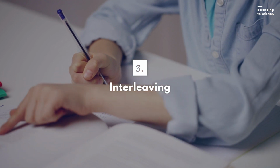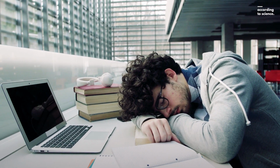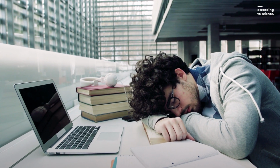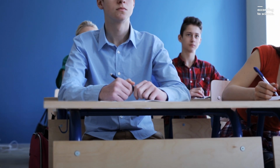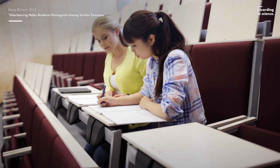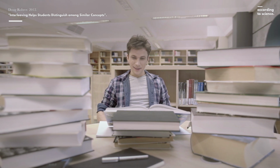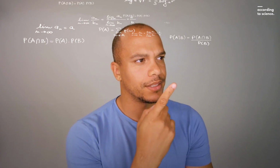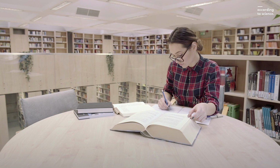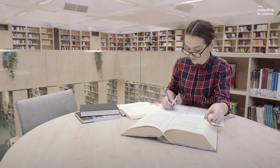Number 3. Switch between ideas while you study. Most of us study one topic very thoroughly before we move on to another one. Well, this is another place we get it wrong. One study of interleaved versus blocked learning suggests that we do better when we mix related subjects in one learning session. Compare a few math formulas at a time, or 2 foreign words with a similar spelling, and you're less likely to mix any of them up.